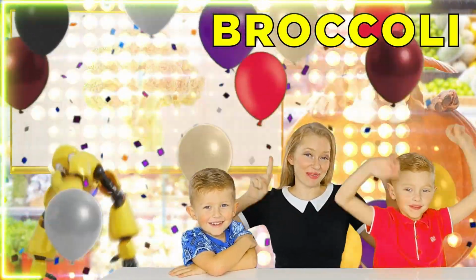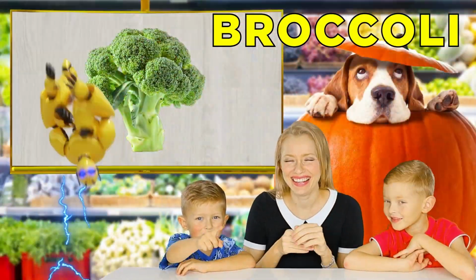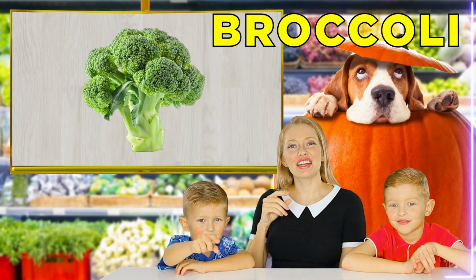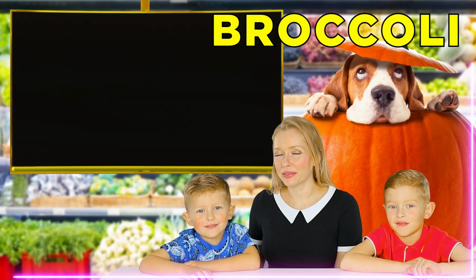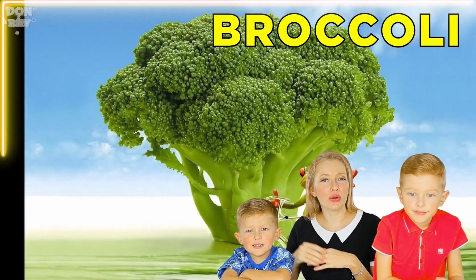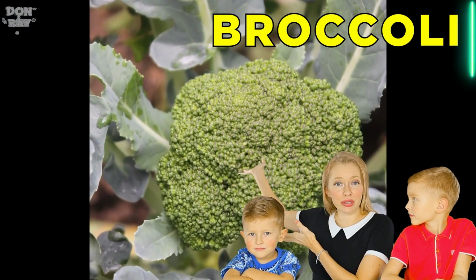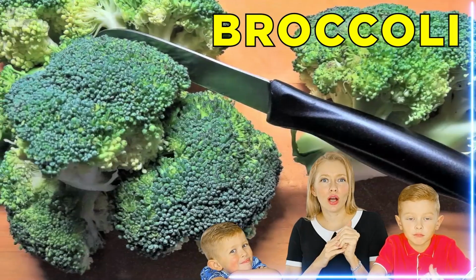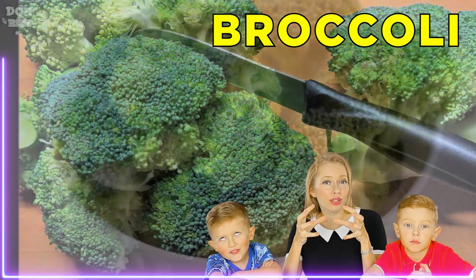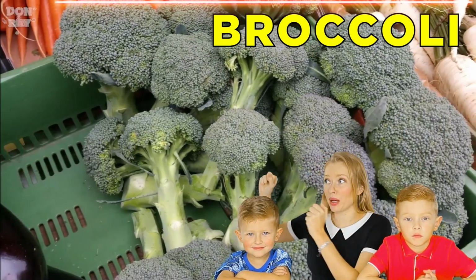Yeah! Everybody loves broccoli! I don't! I love broccoli. Yeah, broccoli. What color? Green! Green, that's right. Look at this one, it looks like a tree. And they are a cabbage. Did you know how they made them? They took a cauliflower seed, they mixed it with a green pea seed, and then it became a broccoli.